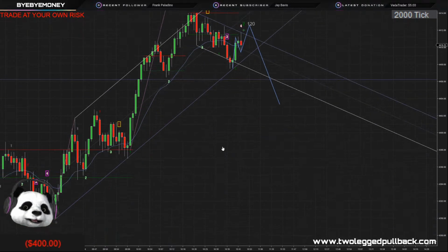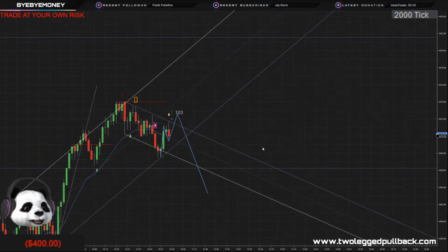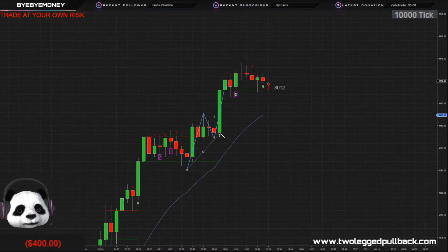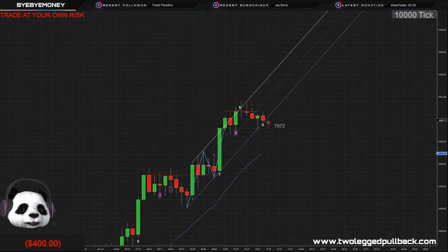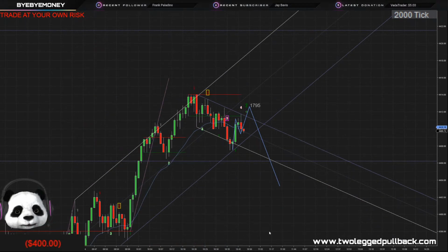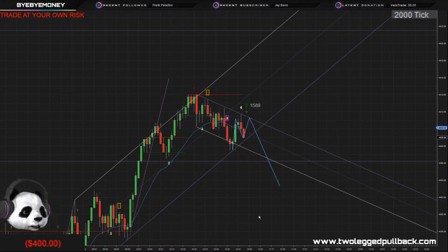But the main thing is this channel is too strong. We do need to break this channel before considering anything else. Channel, simply just the first leg up off of that. Multiple failed breakouts here on top on the 10K chart. The only way I would be considering this is maybe another trap to the downside. Get a failed second entry long here, potentially.